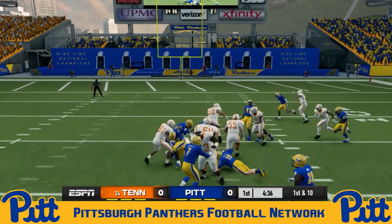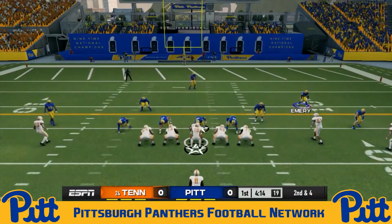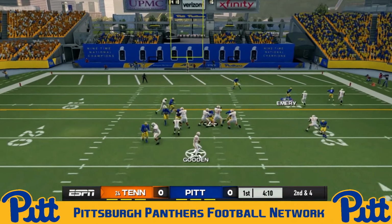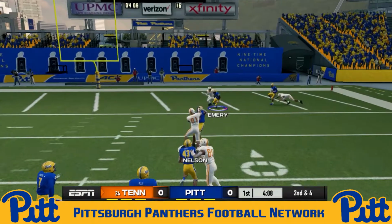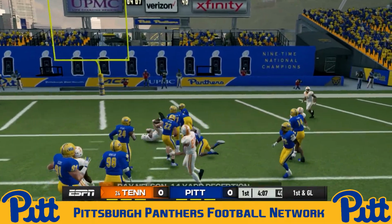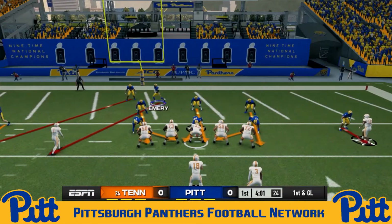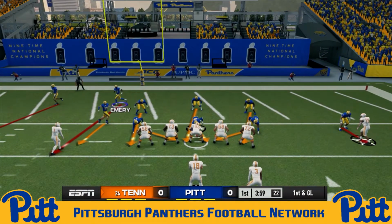It's going to be Wayne Griffith, the reserve tailback there, going up the middle for a pickup of 6. 2nd and 4 as Tennessee gets into the red zone for the first time today, and they find Ray Nelson, the tight end. He sheds one Panther tackler with a ferocious stiff arm. 14-yard pickup down to the 2.